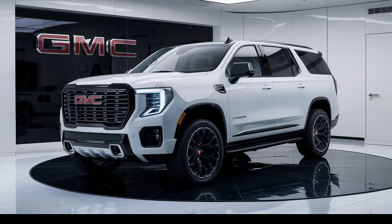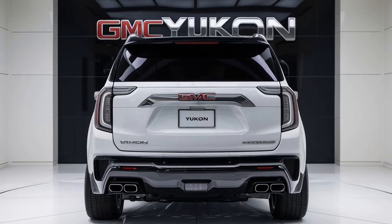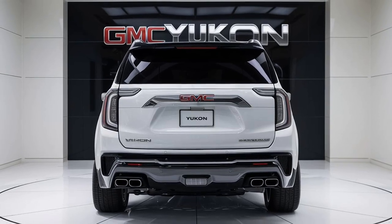With its blend of power, luxury, and technology, the 2025 GMC Yukon remains a top choice in the full-size SUV segment.